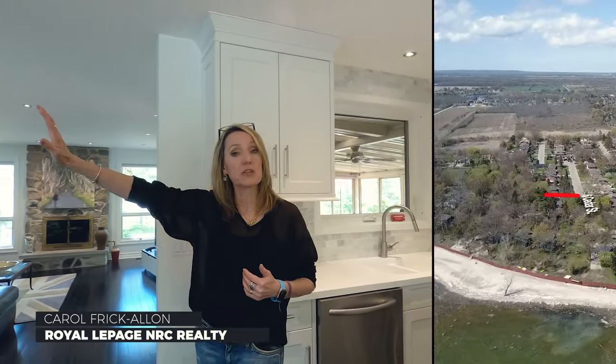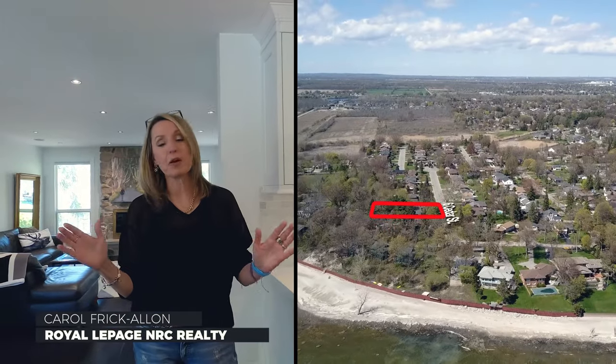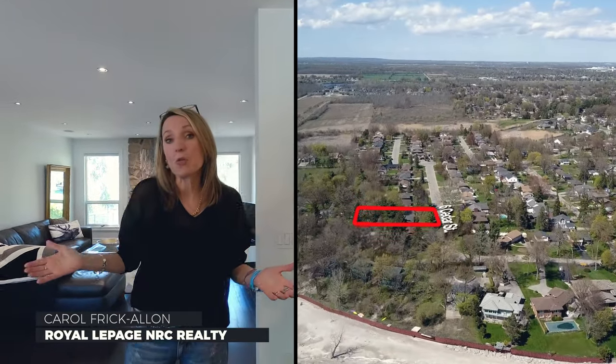Hi, I'm Carol, and welcome to beautiful, sleek, elegant 6 Cedar Street in Port Colborne. Cedar Street is very close to the lake, almost within a stone's throw. Right at the end of this street, you'll see the lake, and so you've got great proximity to what Port Colborne is really known for.